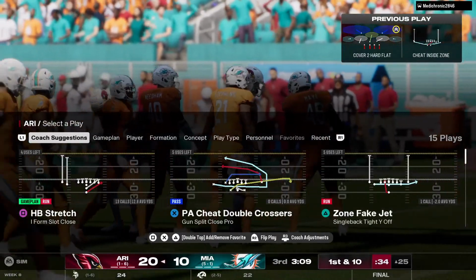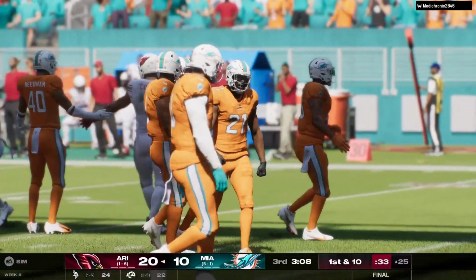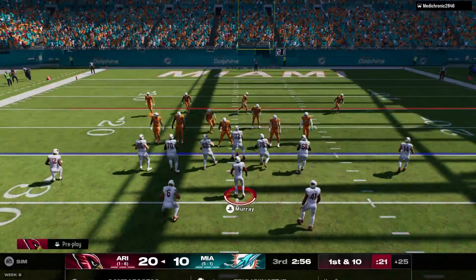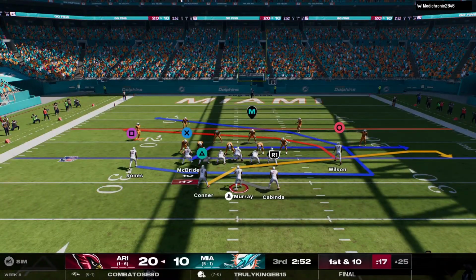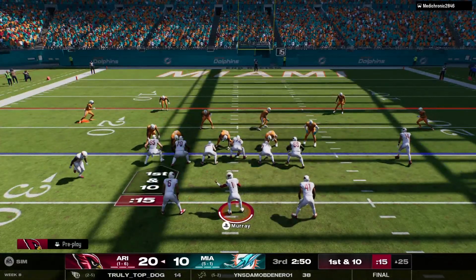2nd down at these distances, Mike, you pretty much anticipate a pass, and I think that's what the defense was lined up thinking. In this case, they leave a little too much room on the ground, and the offense is able to pick up a first down.